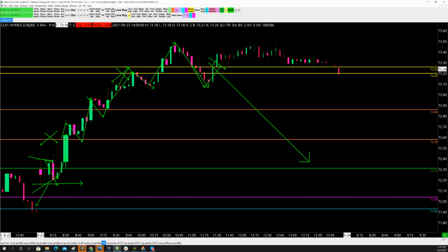A couple of key points. We recognized right out of the gate that it was an open drive higher. There were no shorts. There was no pain. We did not get the long. I need some kind of pullback, and in the morning they didn't give me a pullback. So clean your hands of it and move on to the next trade. Really easy.